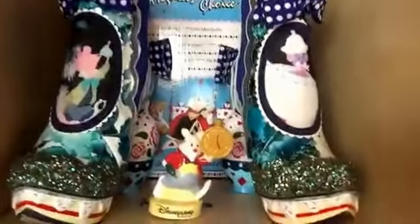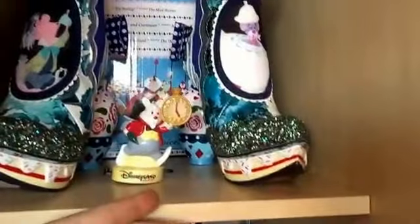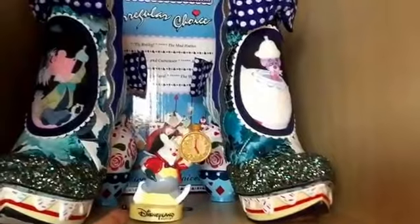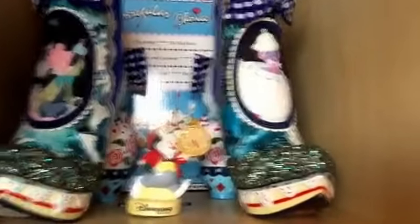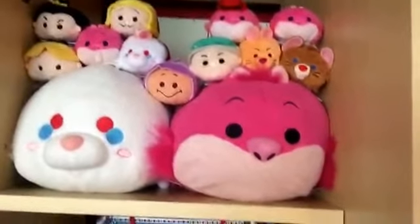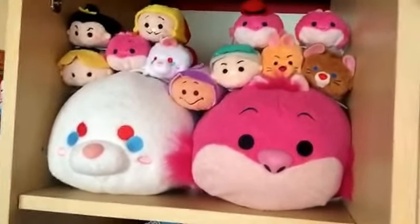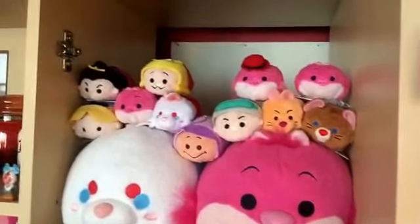Because I don't actually have anything with the White Rabbit on it, I have this, funny enough, found in a charity shop, stamper that I believe was probably a McDonald's toy at some point, of the White Rabbit. For all of you that are into watching the Zim Zim collections, I will be doing a new video. I think I've got a few that I need to update you guys on.